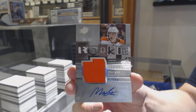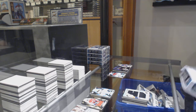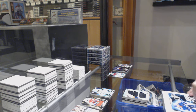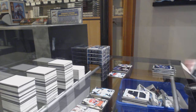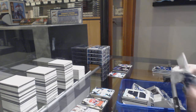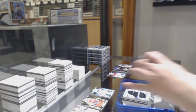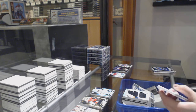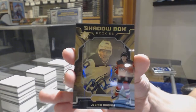This is 749. We need 4, 5, and 9 still. Those are the numbers we're missing. We've got a rookie jersey numbered 22 of 399 for the number 2 spot, Vitaly Abramov. We've got a Shadow Box rookie gold auto, numbered 104 of 150, Jesper Boqvist, for the number 4 spot.